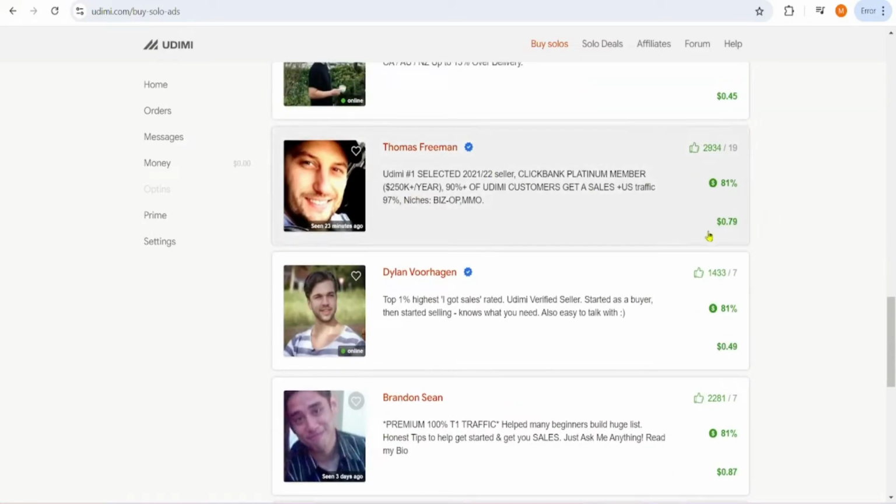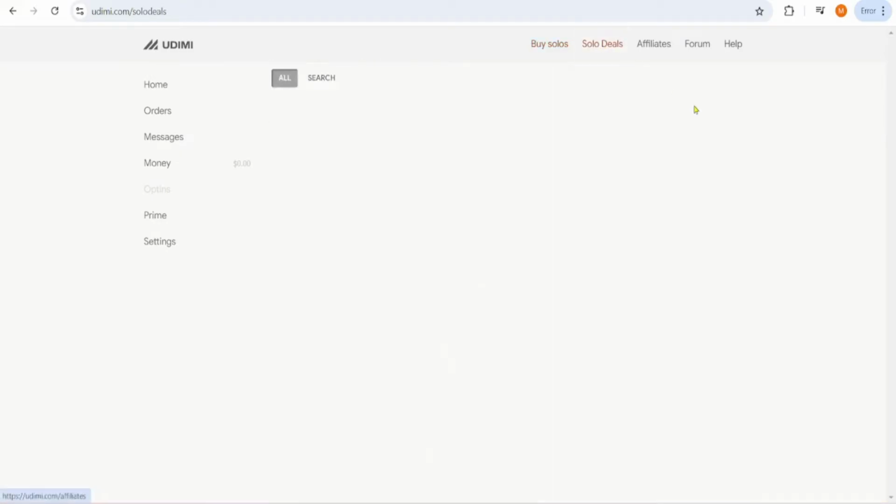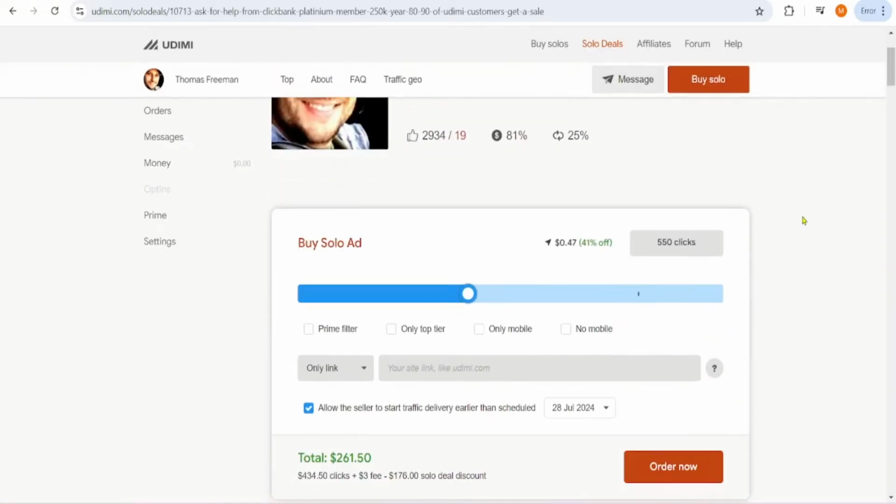So you can see the current deal. This is under buy solos. When you click on solo deals over here, you can see the same Thomas Freeman, and you can get a discounted price, which is around $0.47. When you click on it, here you can see the buy solo ad, and here you can see the solo ad clicks that you can alter. The minimum clicks is 175 and the maximum goes around 1500 to 2925.